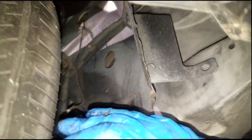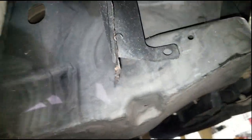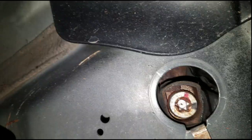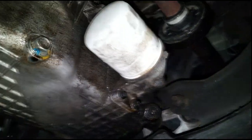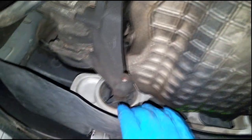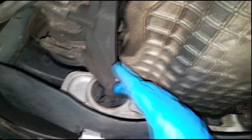Let's take a look at something. I'm gonna put the light up here. Yes, that is too much space in between that bushing, the center mount bushing, and the frame. So that center mount is worn. When you do anything timing, water pump or timing belt related, you might as well do it. You can see this mount worn. I'm sure the upper mount is worn. So I will write up an estimate on that.